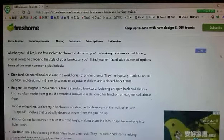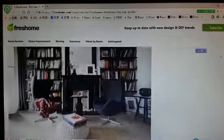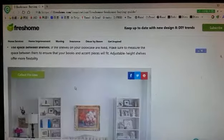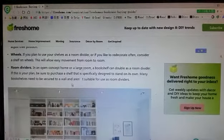The style. Whether you'd like just a few shelves to showcase decor or you are looking to house a small library, when it comes to choosing the style of your bookcase, you will find yourself faced with dozens of options. Some of the most common styles include standard, ladder, corner, leaning, cube, and built-in. The size: the height, the width, the depth, the space between shelves. The functionality: adjustable height shelves, wheels, room dividers.